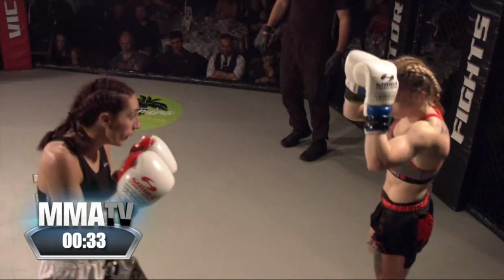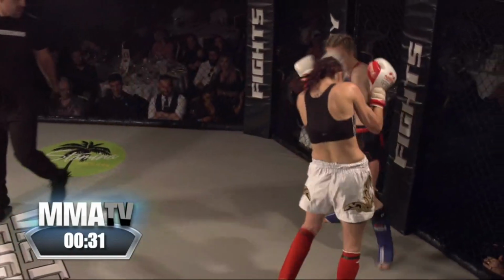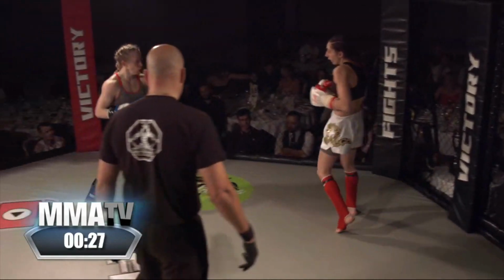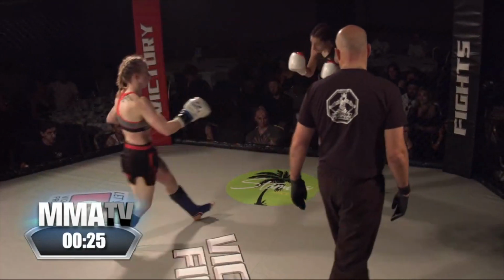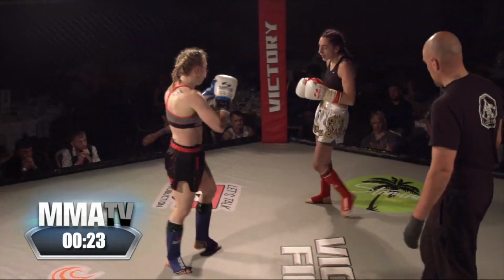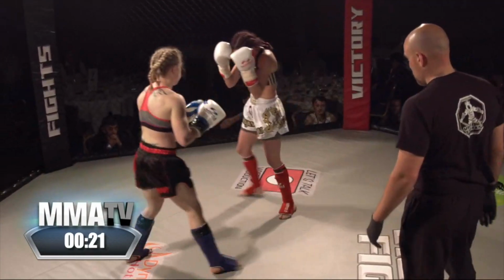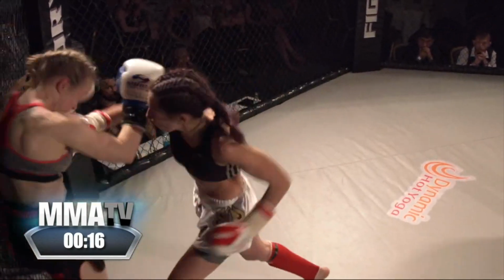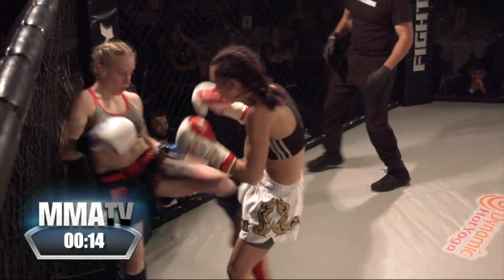Do you know what's interesting? Bunnie seems to have slowed down quite significantly in this second round. Finish with the hook. Come on, step in a bit, Bunnie. Step in a little bit. Now the thing is that Bunnie's shaking her head, but we need some retaliation from there. Well, you know how that is. When you shake your head, it means you got caught. Exactly.